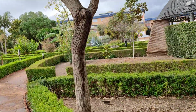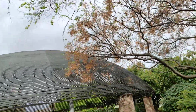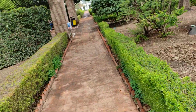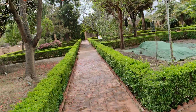What we've got here, is this a Maclura? This looks almost like a Maclura pomifera. Oh no, Bauhinia fortificata, I don't even know the species. And this here could be a very bad looking avocado, but I'm not sure.